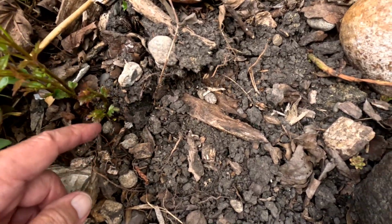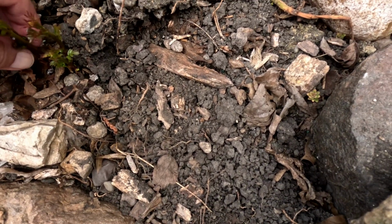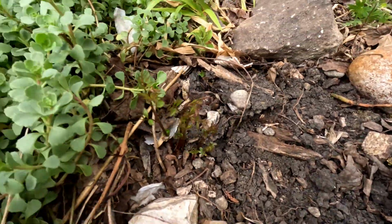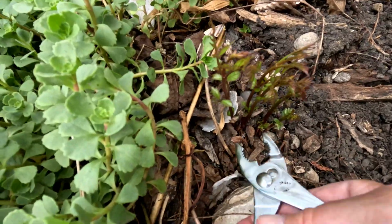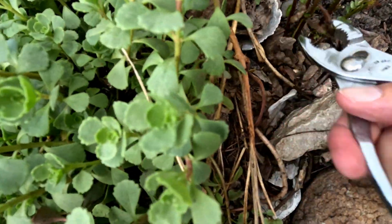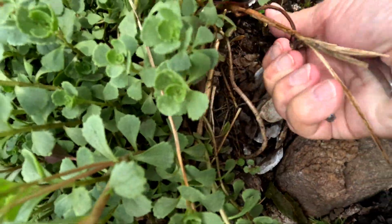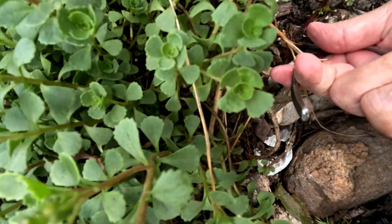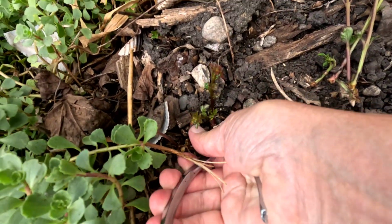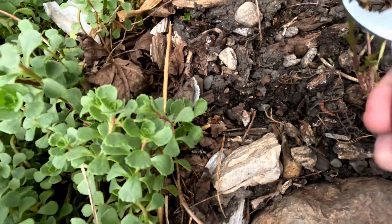Look at that. 3, 4, 1. Right from where I pulled it up last time. It just keeps branching off. So what I'm going to do is get some pliers and pull it up. But I'm afraid if I just cut it off, I should dig it up. Next time I'm going to dig it up.